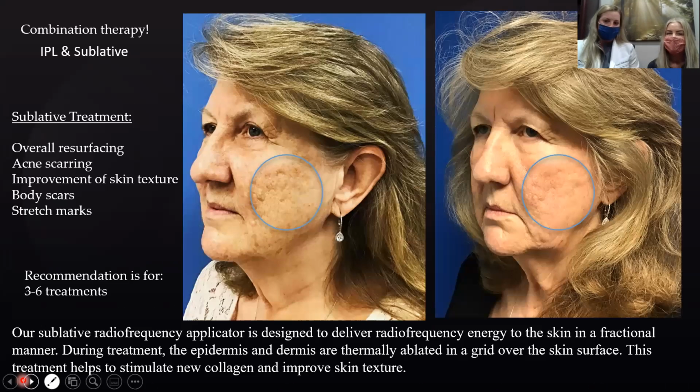This is one of my favorites. This is a good one. So going back to that idea of combination therapy, this is a patient who was dissatisfied, I believe, with her scars and her pigment. Jamie did a great treatment using 2 different hand pieces on the same laser.